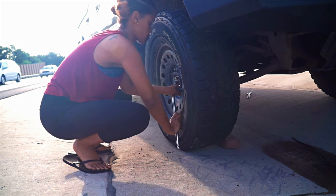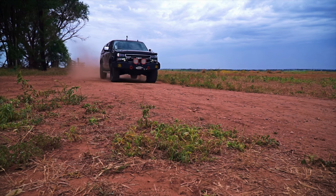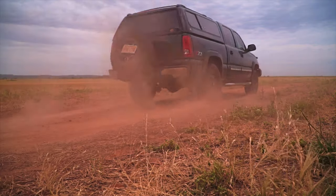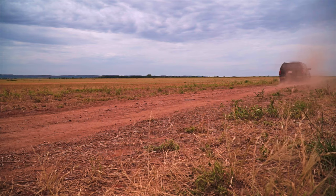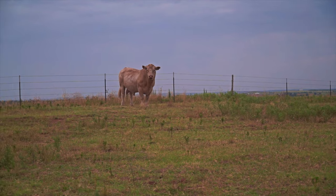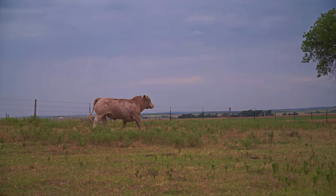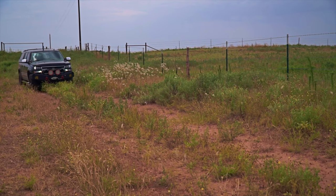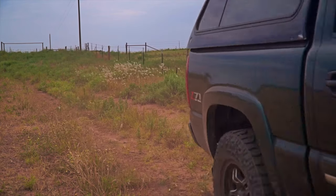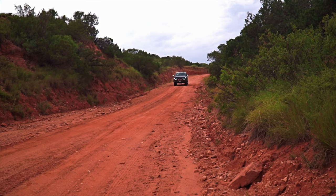Thanks, Fief. We continued our way up north to more open spaces and finally some dirt roads. Before going to Palo Duro, we decided to visit the lesser-known Caprock Canyons. It didn't disappoint.